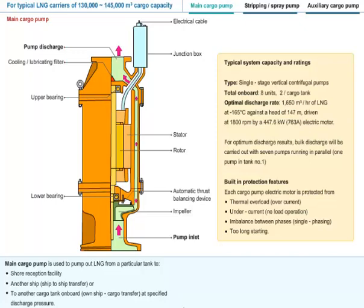Each cargo pump electric motor is protected from thermal overload, overcurrent, undercurrent, no-load operation, imbalance between phases, single phasing, and too long starting.